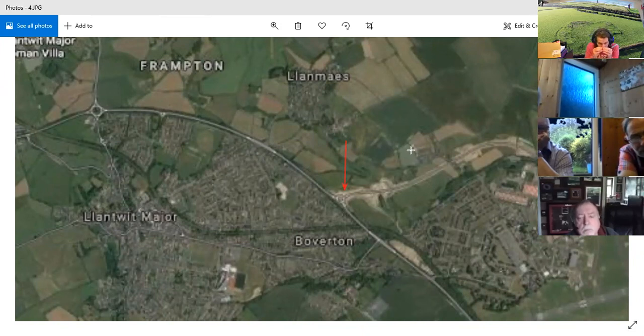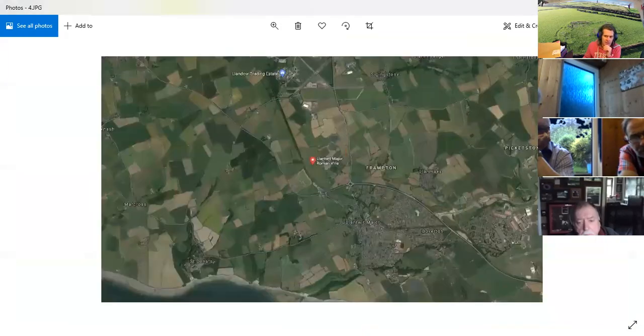So the evidence from the Roman period for the Llantwit Major area is not just residing at the Roman villa anymore. It's spreading. And maybe one day the truth can actually come out.